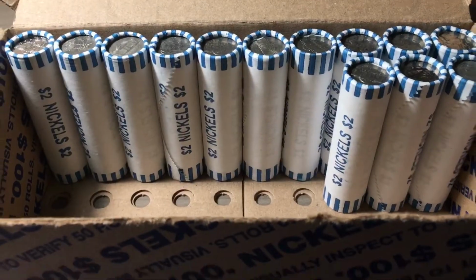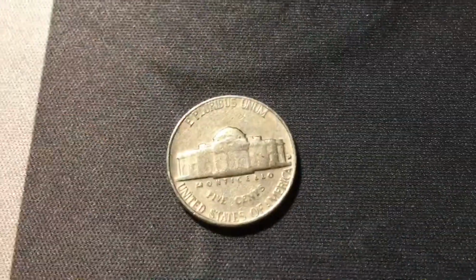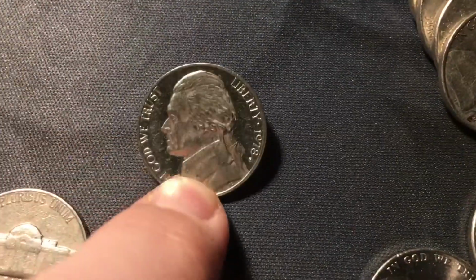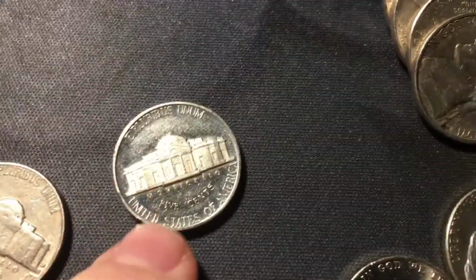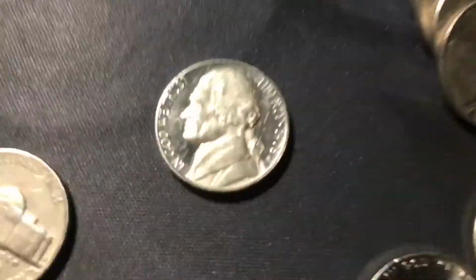Roll 37, and I already pulled out a 1958 out of Denver, but I bring you in because we're going to have another great find, because we're going to get a proof nickel. It's a 1978 S proof nickel. Decent shape. It is circulated, but it's not too bad for being found in circulation. That's another great find for the hunt, along with the silver. This box is pretty awesome.